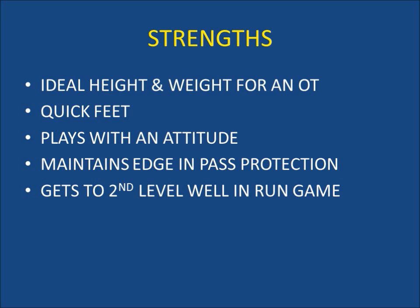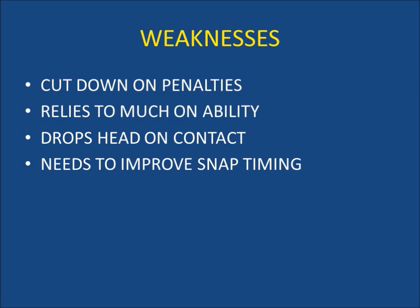Some of the weaknesses on Lewan is, again, sometimes that attitude leads to penalties. So, making sure he has that curbed and where it needs to be. Sometimes his technique can suffer because he's so naturally talented, and where technique and the ability to execute really shows itself at the next level. So that can be perceived as a little bit of a weakness for him as well.